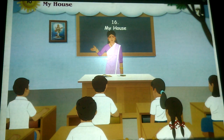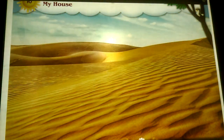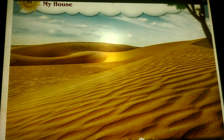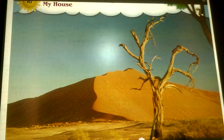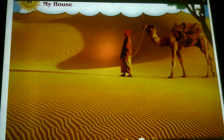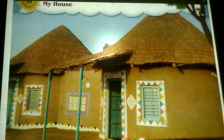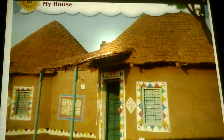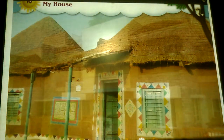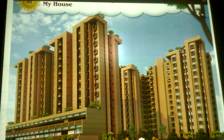Friends, you listen to Kashi Ram. He is a resident of Rajasthan, which is situated in the western part of India. Maximum part of Rajasthan is a desert area, so there is no vegetation except thorny bushes. There is very less rainfall in this area as there is no vegetation. People living in the villages of Rajasthan live in mud houses. The roofs are made of thorny bushes, whereas people in the cities live in pakka houses or multi-story buildings.